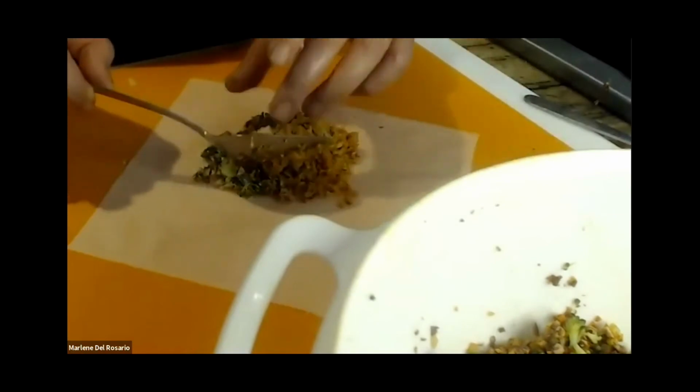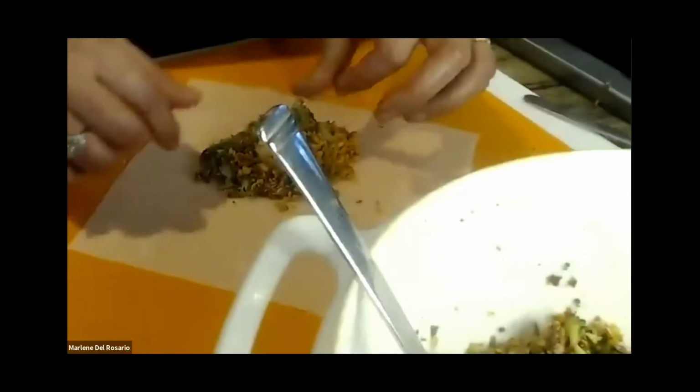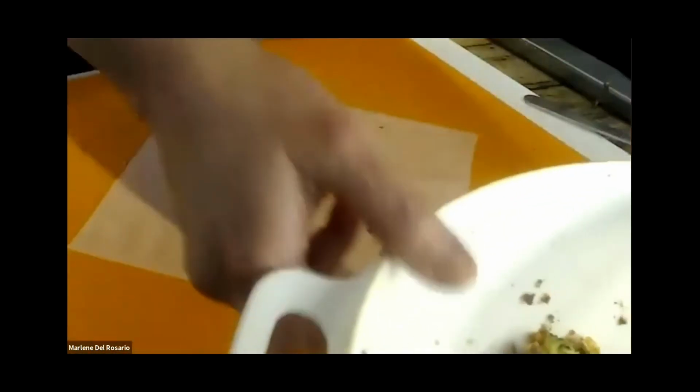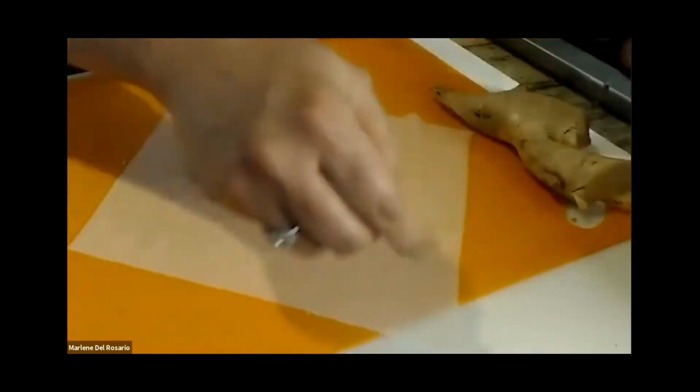Okay, so the trick is you want to fill it, but not overfill it. And that's easier said than done. It's one of those things that will come with practice, so don't fret if you don't get it the first time.